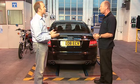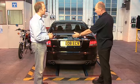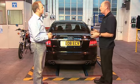And the usual rules apply in respect of being obscured? Correct, but remember, only the obligatory reflectors are testable. Any other additional reflectors fitted aren't part of the inspection. So that would be 1 on a motorcycle and 2 on other vehicles? That's right, and they have to be mounted symmetrically on a car or down the longitudinal centre line on a motorcycle.